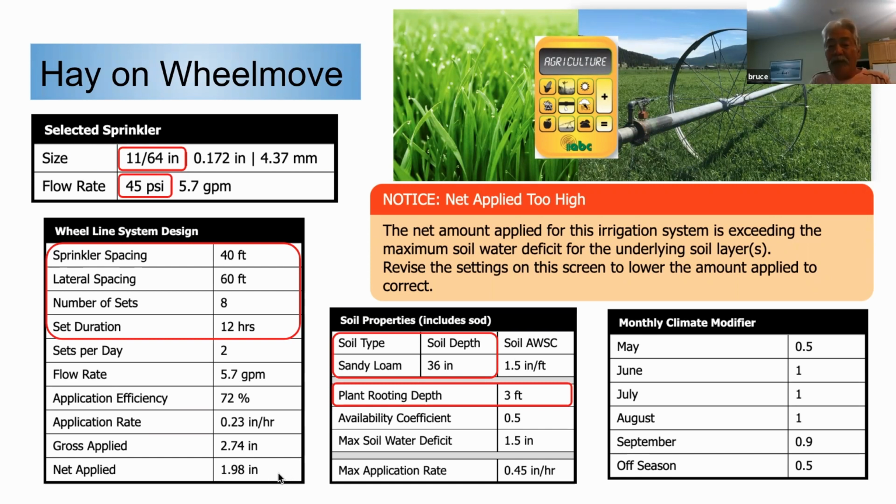So your soil properties, that's all the same as what we looked at before. We'll go that way. You'll see that your monthly climate modifier is different here. Why is that? It's because it's a sprinkler system versus a drip system. It makes a little bit of difference. And I also should be pointing out the red highlighted area at the top there, where you'll notice net applied is too high. As you're going through this process, if you fumble and make a mistake in some of your information, it's going to put that up there to help you get through this.